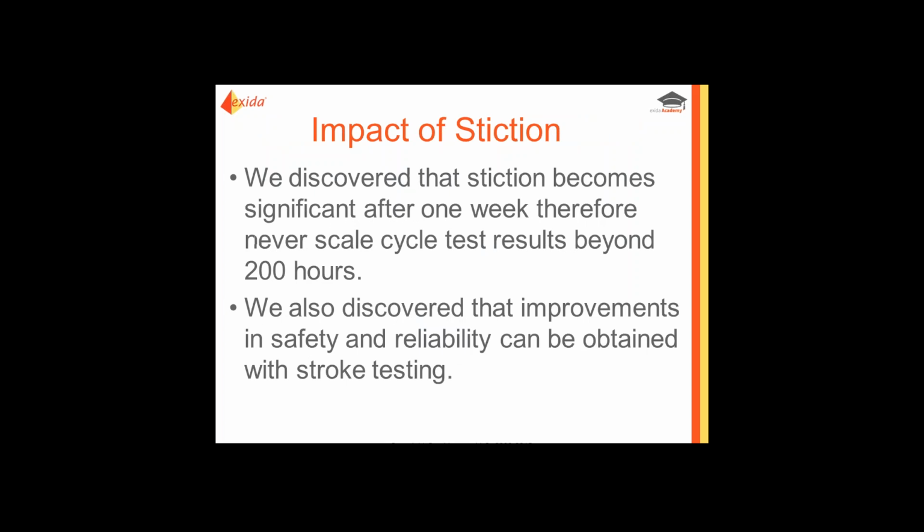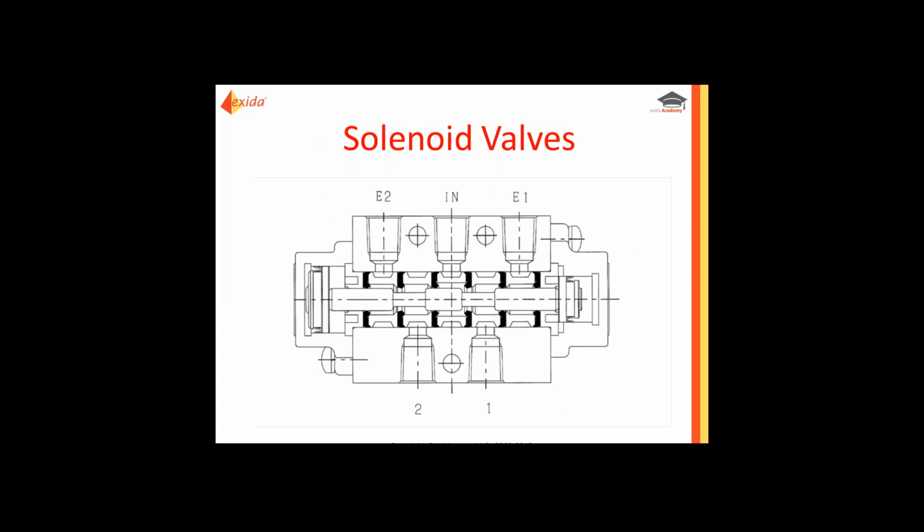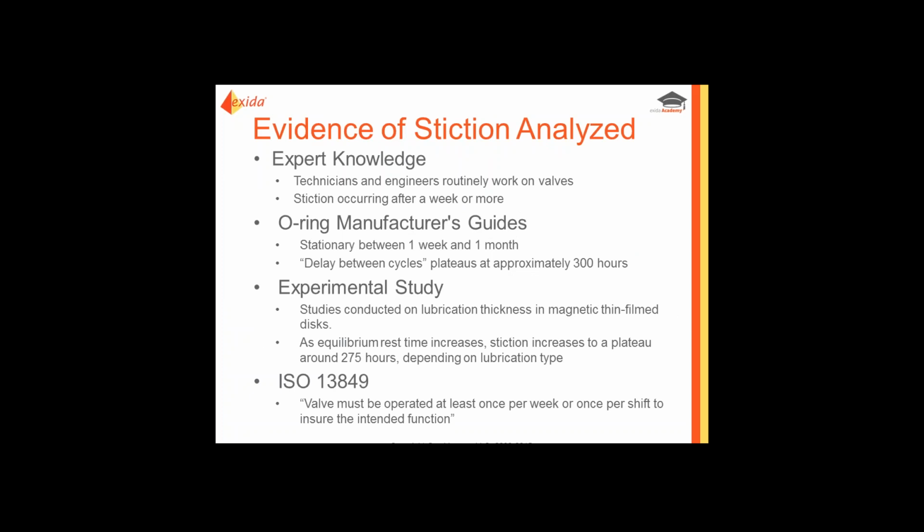So after 200 hours, the stiction, the static plus the friction time period, starts building up, and that's when it becomes significant to failure rates. We've also discovered that improvements in safety and reliability can be obtained with stroke testing. So this is a picture of just a pretty generic solenoid valve. As you can see, the dark portions in here are O-rings, and there's a lot of O-rings in a basic solenoid valve. So all of those places that an O-ring has, or any mechanical components that are touching and have a long time period without movement, stiction can start.